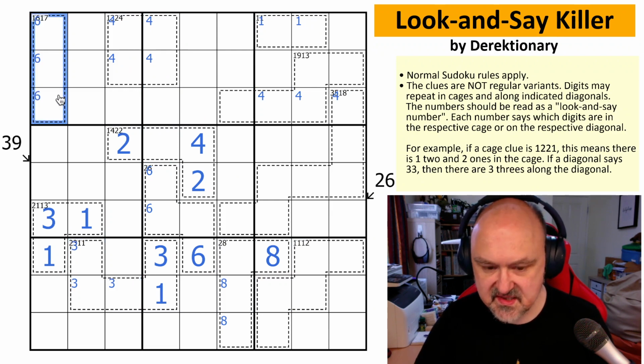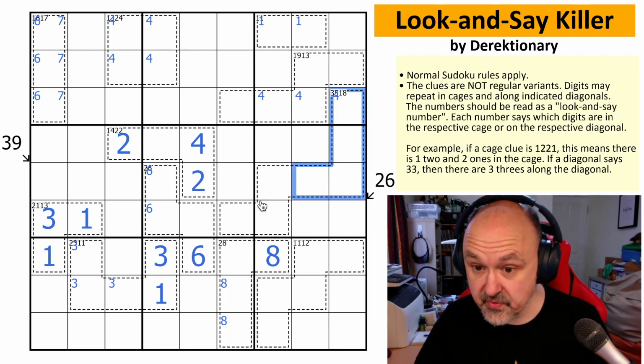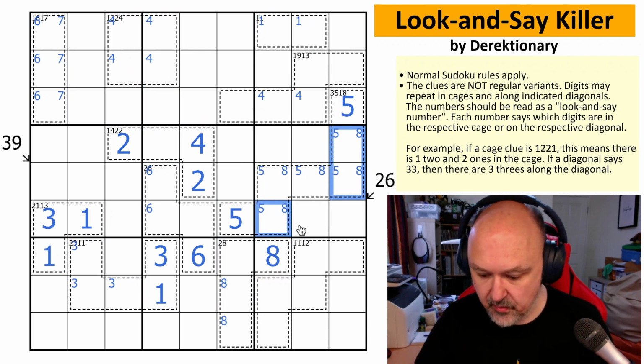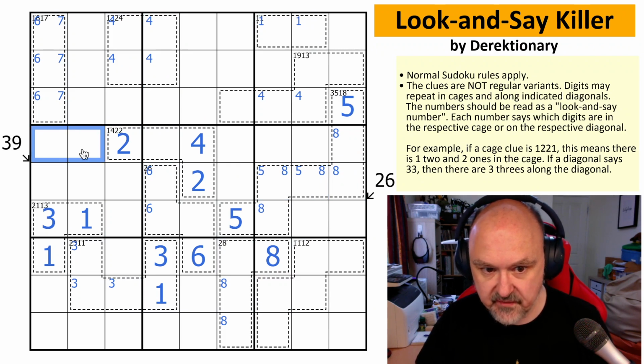There'll be a 6 and a 7 in this box. And in this box, there needs to be 3 5s. So these need to be 5s because they're the only 2 cells that are not in this box. And then there'll be a 5 and an 8 in there, and we can't put the 5 there or there. So there'll be a 5 in those two, which means there'll be a 5 in those two.